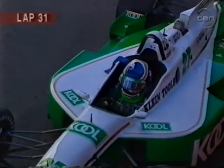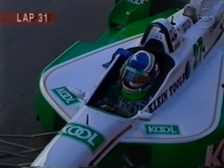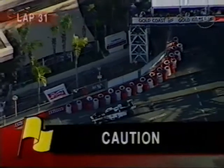He really had no hope of trying to stop that car. But Neil, one of the unusual things is so many people seem to be locking up those rear brakes. Well, the front brakes are getting very, very hot around this circuit. We know that the place has a reputation for being hard on brakes.